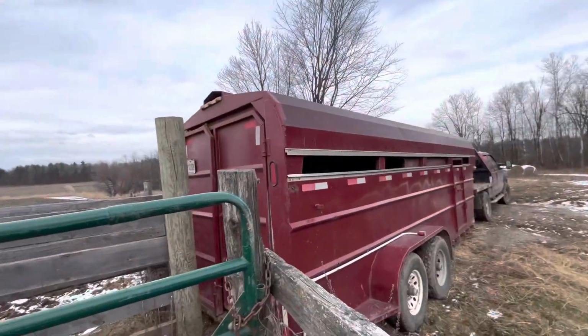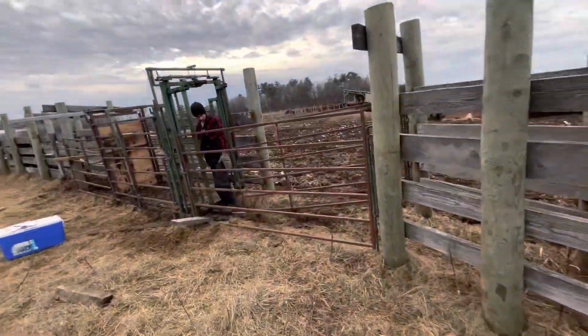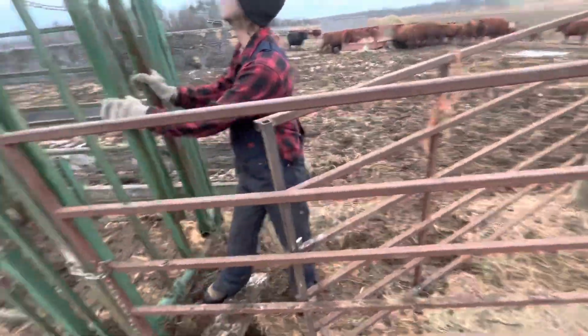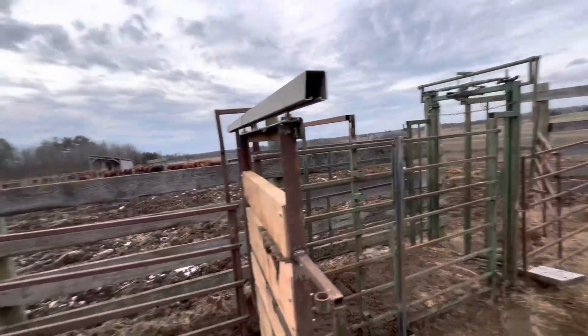So we load the trailer straight with the cows that we don't want down here. Instead of putting them over here, we just load them straight up. Just have to move the gate over. All right, it's not even 3 o'clock yet and we're done.